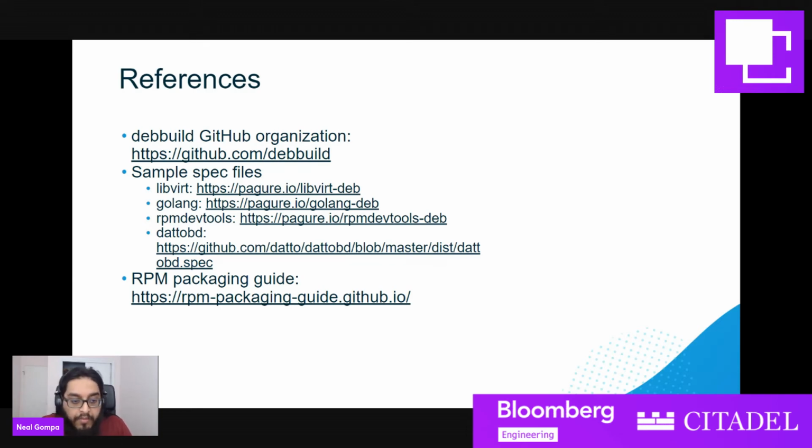The kernel side component is a driver called dattobd, and we have a spec file that produces the user space and the DKMS packages that are compliant for both Debian and RPM distributions, right out of the box. And then a reference to the RPM packaging guide, if you're kind of new to how RPM packaging works, that'll help.